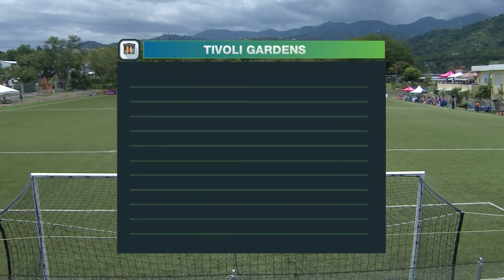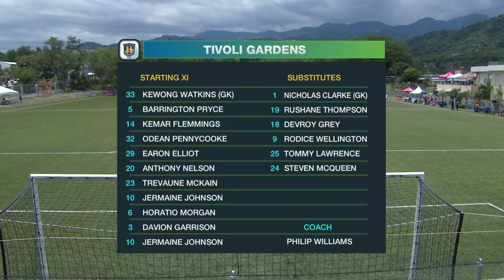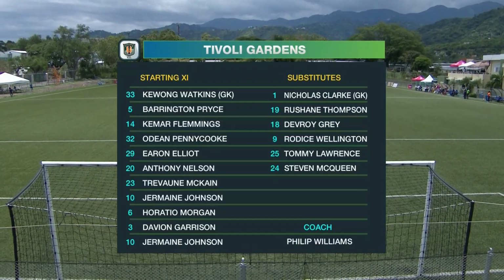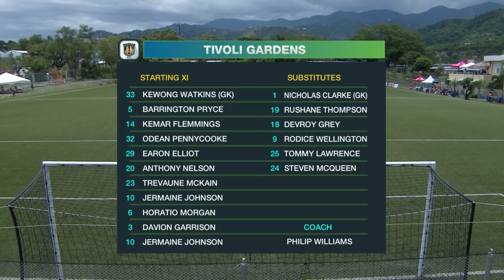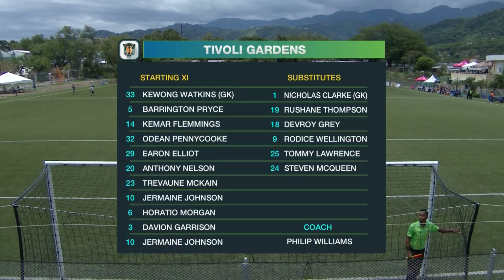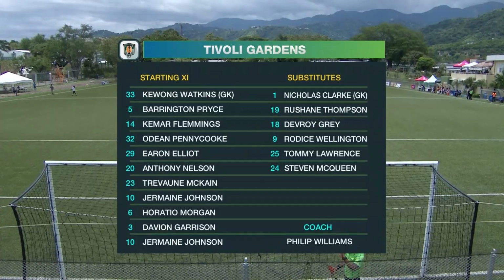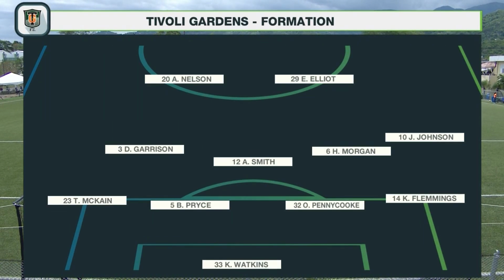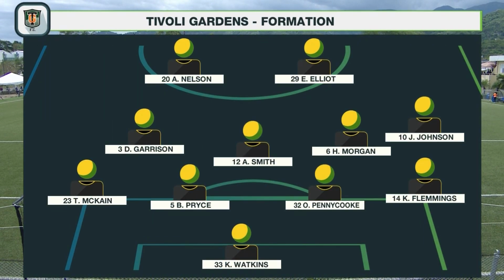Most experienced in this lineup and the most experienced player on the field. The Tivoli Gardens lineup is exactly the same as it was for the Mount Pleasant opening game that they had. Anthony Nelson, number 20, the six-man Horatio Morgan, also number 23 Trevon McCain, and number 12 Andre Smith, second-time Premier League players, and they start exactly the same team they had for the opening game.